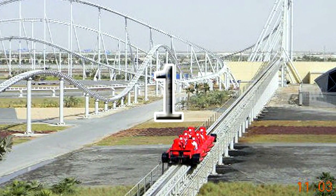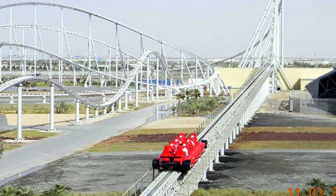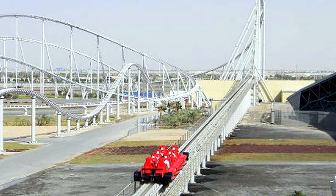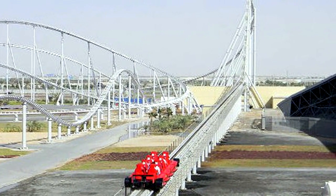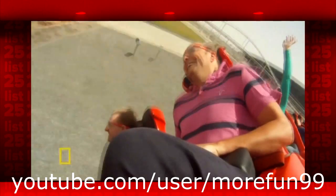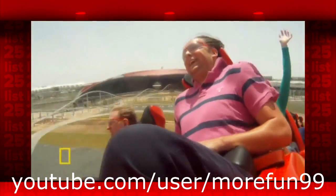1. At almost 150 miles per hour, Formula Rossa at Ferrari World in Abu Dhabi has the official title of being the fastest roller coaster in the world since 2010. Using the same technology that propels fighter planes from warships, it accelerates into the burning desert from 0 to 60 in 2 seconds flat. The question is, are you crazy enough to ride it?